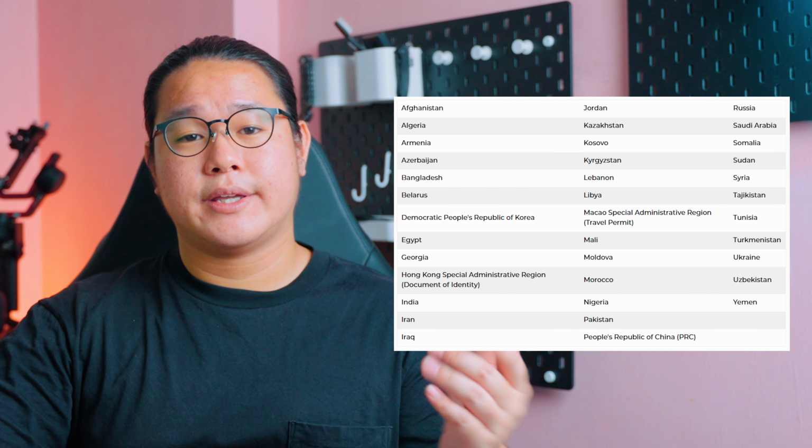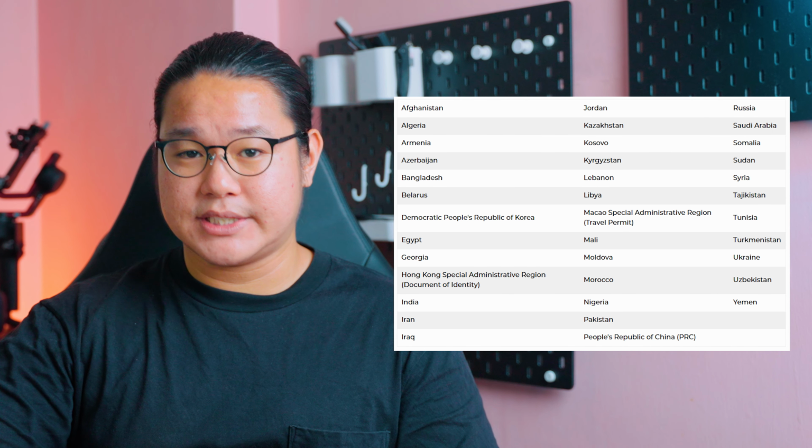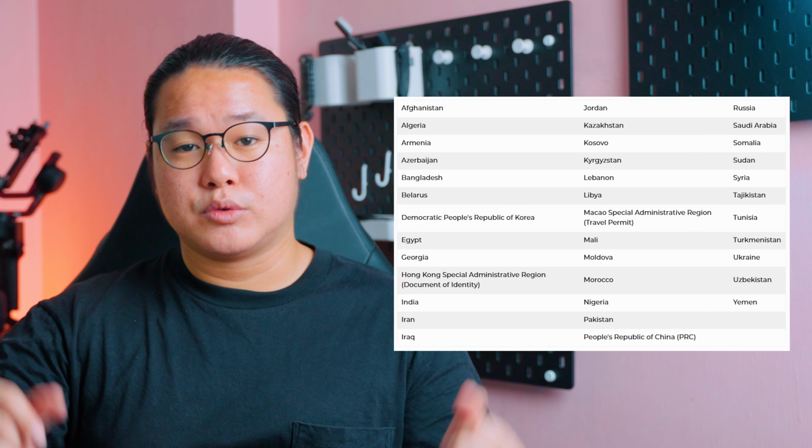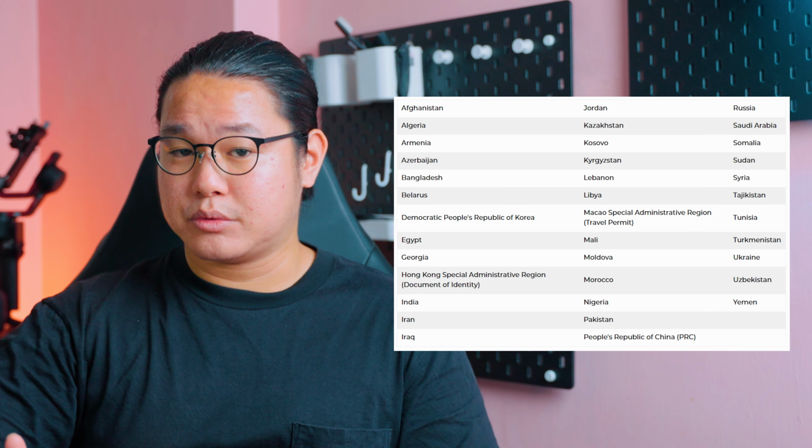Also, do double check if you require a visa to enter Singapore. Here is a list of countries that will require a visa. If not, do double check with your country's embassy website. Singapore does not provide on-arrival visas, so do take note of that.